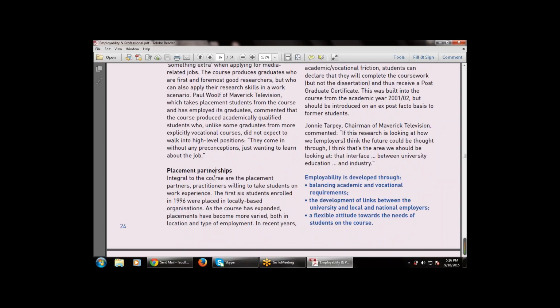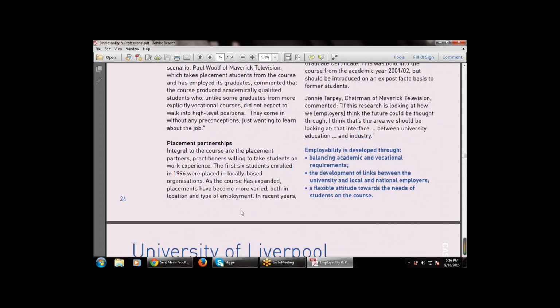Next is the placement partnership. Integrated into the course are placement partners, practitioners willing to take students on work experience. The first 6 students enrolled in 1968 were locally placed in organizations. This will appear in the employability scale.